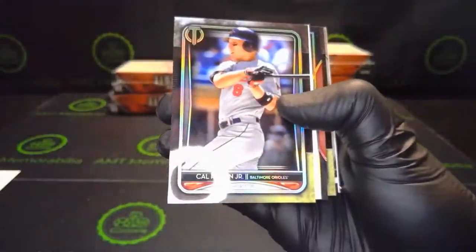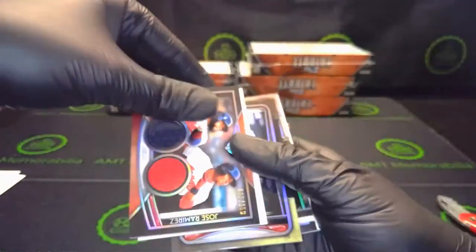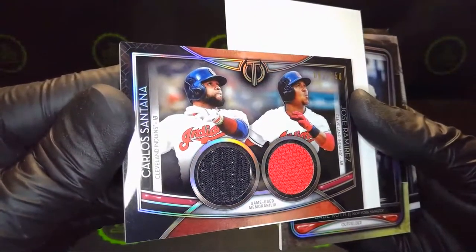Juan Soto. Cal Ripken Jr., 62 out of 150. Dual, Carlos Santana, Jose Ramirez.